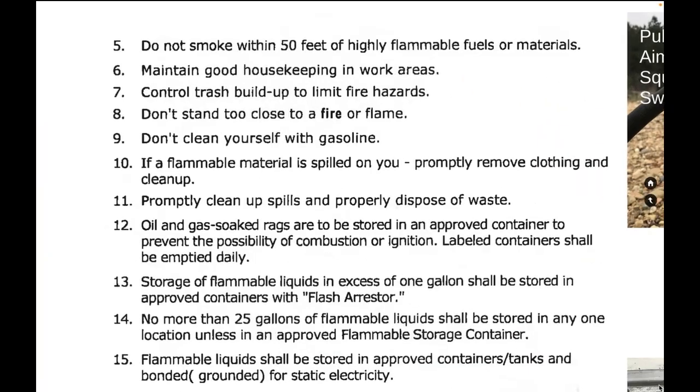As we continue to look at fire extinguishers, just remember common sense. Don't smoke within 50 feet. Keep work areas clean. Don't stand too close to a fire or flame. Watch out if you're cutting steel in a horizontal position. Where's your flame going? Are you going to start a fire? A grass fire happens a lot on our jobs. Promptly clean up any spills, and be sure that on your system with your torch that you have blowback arresters at the torch, which usually comes in the torch, and back up at the regulators themselves.